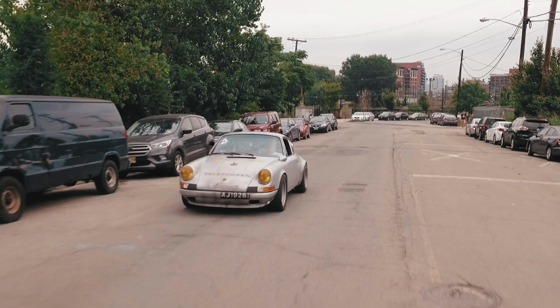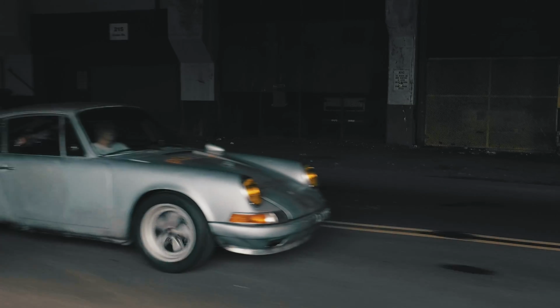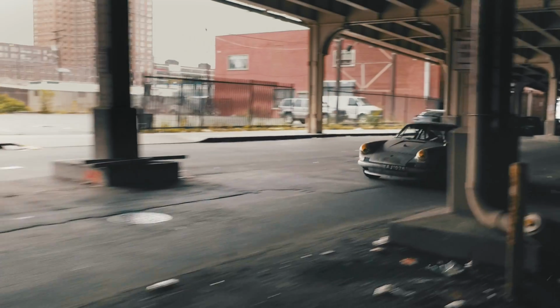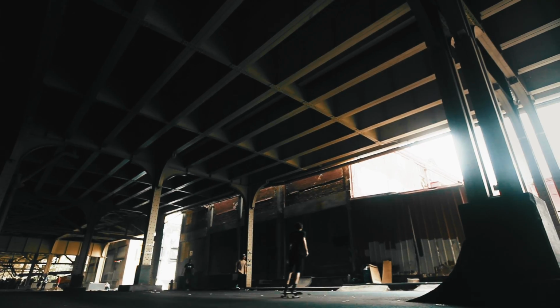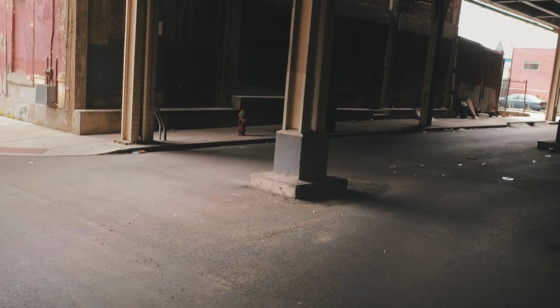I already knew from the first couple conversations that with the power to weight ratio that he wanted, he needed some aero, because at some serious speeds, it's really easy to kill yourself. You need downforce, you need negative lift, you need to make sure the car is planted. The last thing you want to do is hand somebody a car that's just a death trap.